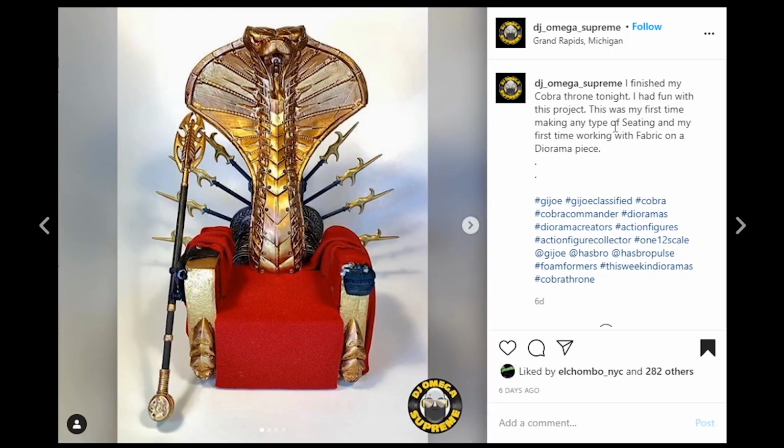Alright, so this one came in last week and I had already recorded, so I held on to it for this week. Finished his Cobra Throne tonight, and I really love this piece. I especially love the metallic colors that you've got with the paint on here. It looks like it's really made out of metal. I love the little spears coming out of the sides or the back there. That looks awesome. And then it looks like you used fabric.